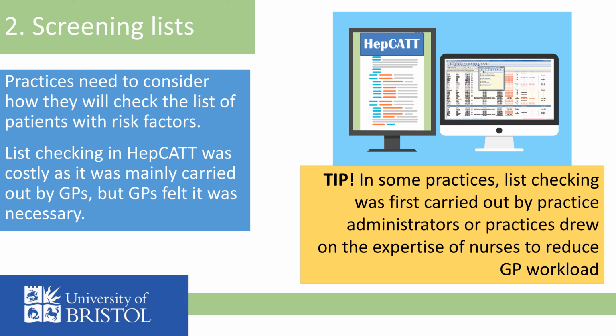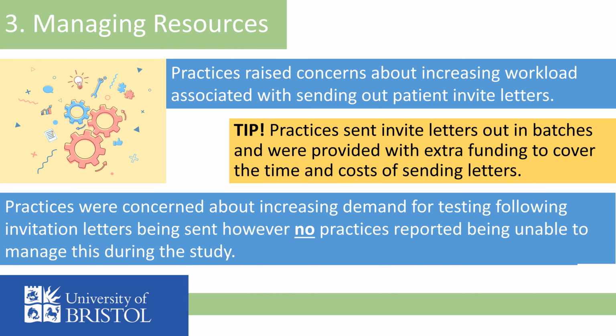Screening lists. Practices need to consider how they will check the list of patients with risk factors. The list checking in HepCATT was costly as it was mainly carried out by GPs, but some GPs felt that it was necessary. However, in some practices we found that list checking was carried out by practice administrators, or the practices drew on the expertise of nurses to reduce the GP workload.